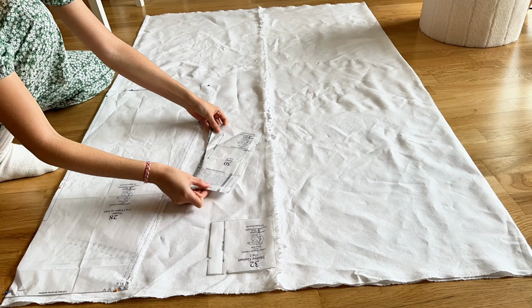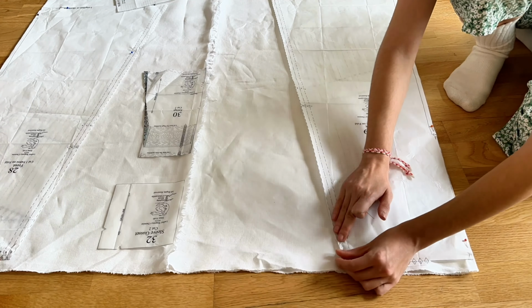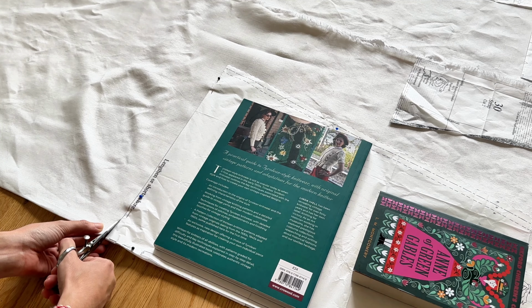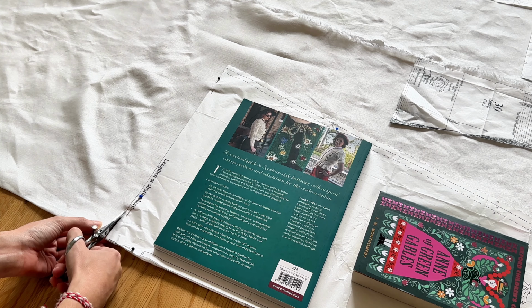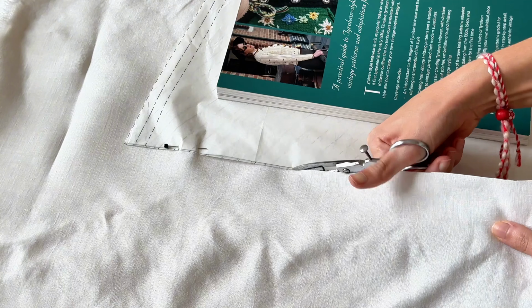I have used the method on the pattern itself to place all the pattern pieces to utilize the most amount of space on fabric. At the time of making this project, I didn't have fabric scissors, and that's why I'm using very tiny scissors that I had in my toolbox.